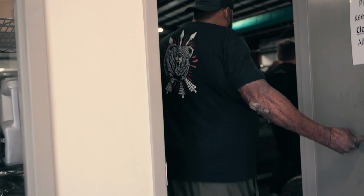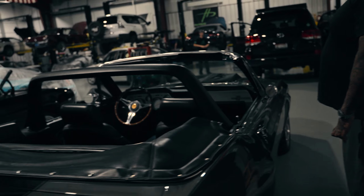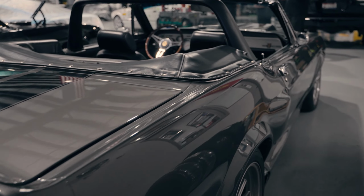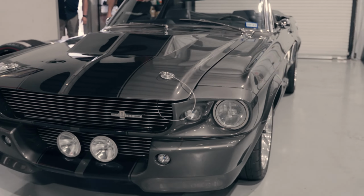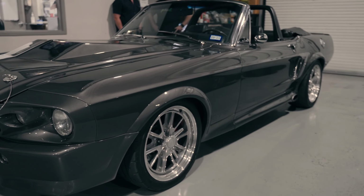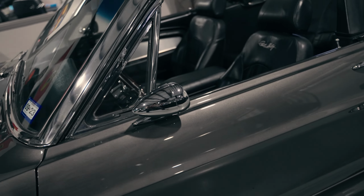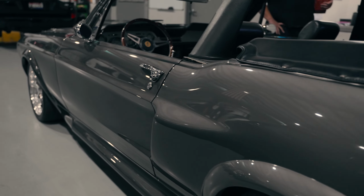Oh, shit. Look at this thing. Damn. Oh, dude, Eleanor. And this guy too. Convertible. Damn. That thing's wild. Yeah, it's cool, ain't it? Yeah, it's burning. I love that. I'm trying to figure out if that is a kit car or a real Mustang.